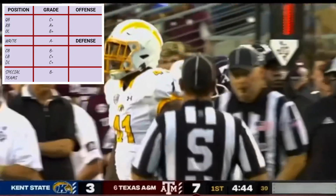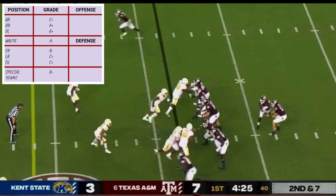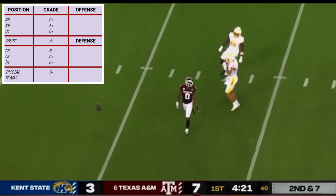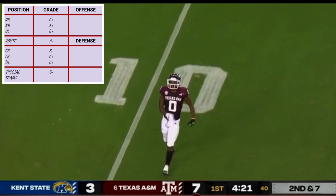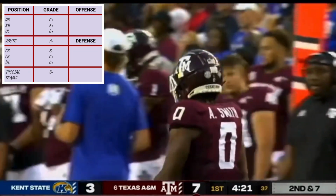The issue, though, again, is the 3 interceptions. It's hard to get past the 3 interceptions. So that's why I'm going to give him a C+. I'm not going to get him into the B range. If he had just 1 INT, I think he's probably in the range of maybe a B, maybe a B+.